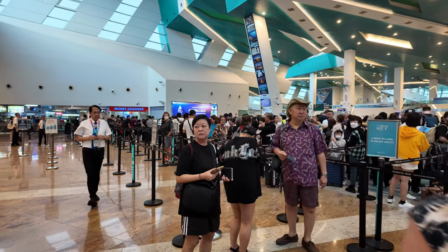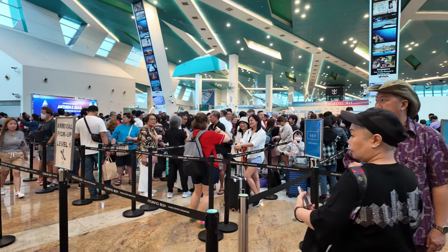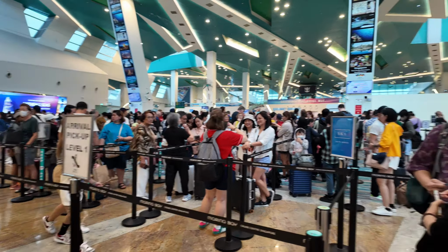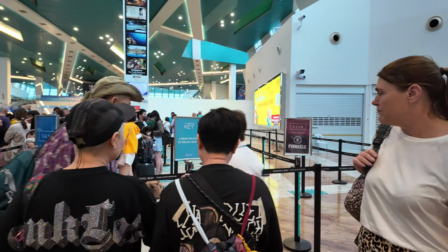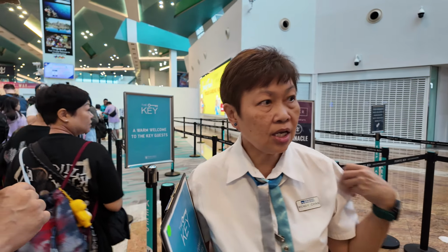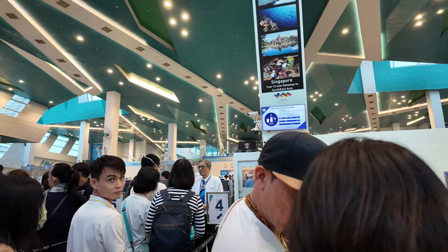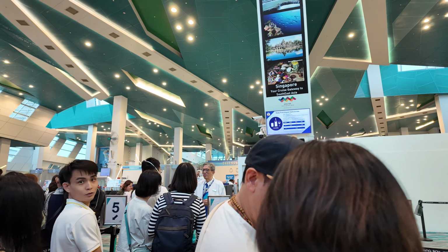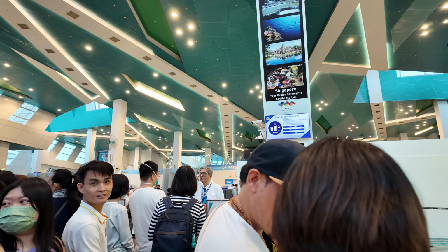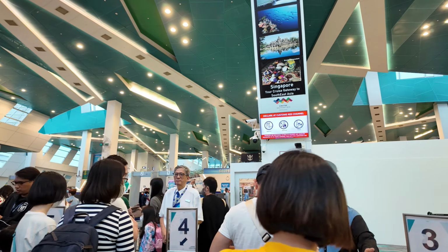We have the key. Yeah, first advantage of the key then is you get priority boarding, so we board first and amongst the suites, or just after the suites. Saves a bit of a queue.